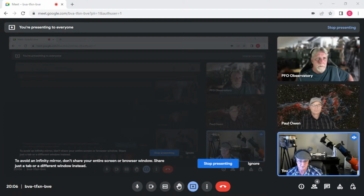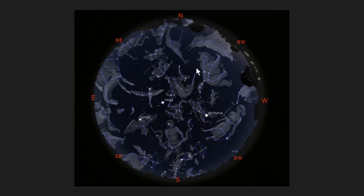Okay, right here. So when we're talking about asterisms, let's take a look here, first of all, at the whole night sky. It can be a very confusing place. Lots of stuff going on there. This is just an image of overhead if you're laying on the ground, basically looking in all directions. And we have lots of shapes here, lots of artwork as well.